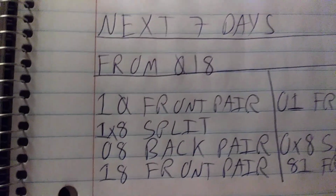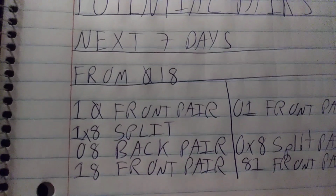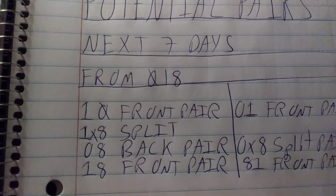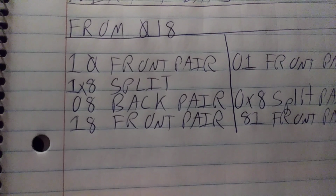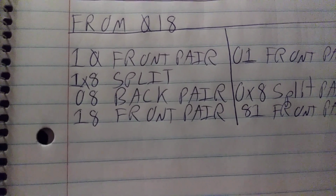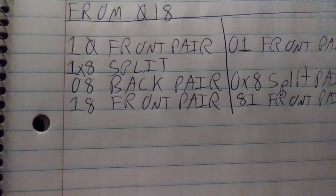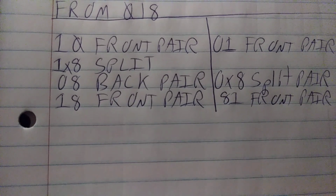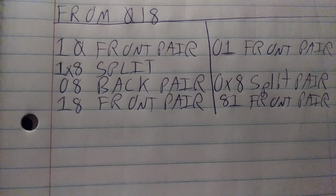All right, so based on all of that, the potential numbers in the next 7 days are most likely going to be showing up from that 018 that fell today. So it might show up as a 1-0 front pair, a 1x8 split, a 0-8 back pair, a 1-8 back or 1-8 front pair, a 0-1 front pair, a 0x8 split, or an 8-1 front pair.